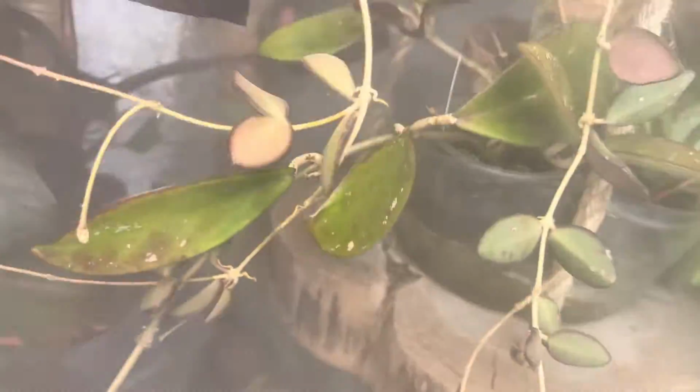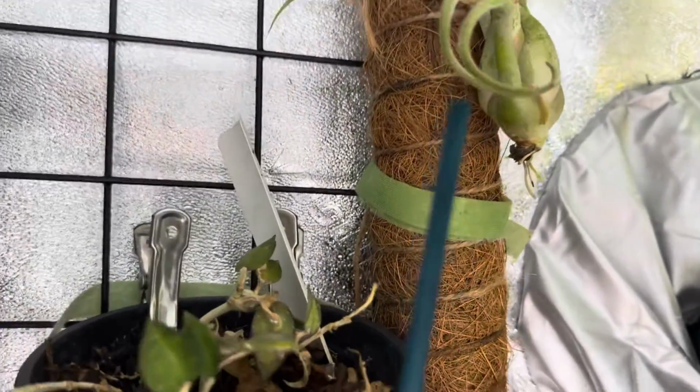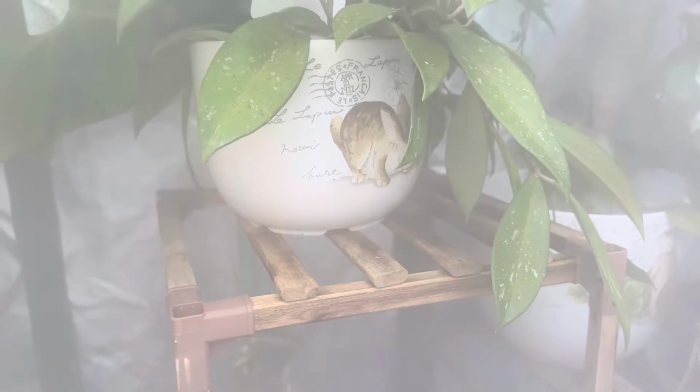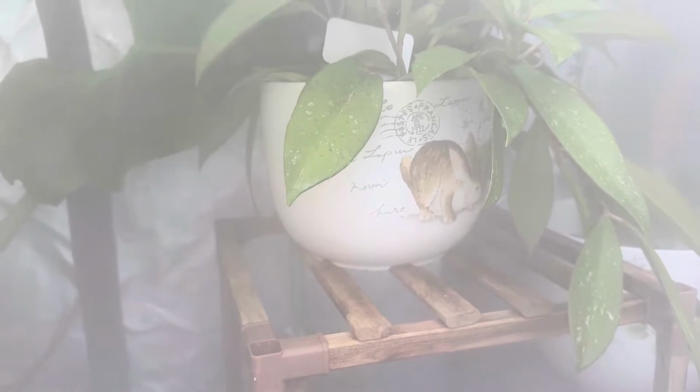And there is also an air plant up here. I don't know how well you can see those roots. But this was the first air plant that I actually found for sale here in Indiana that had some roots growing out of it. And so I picked it. It is definitely thriving with just light and mist.